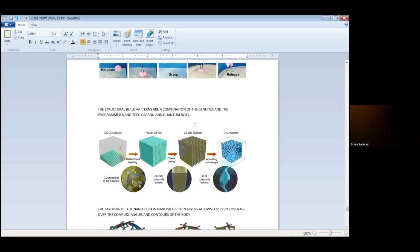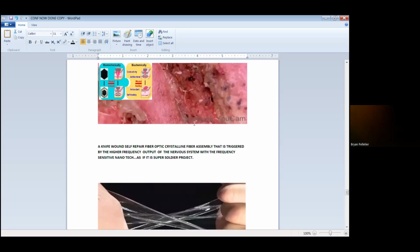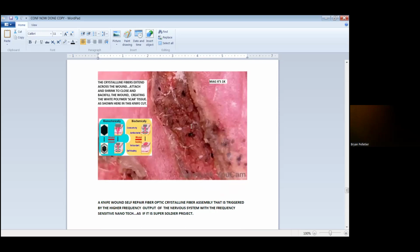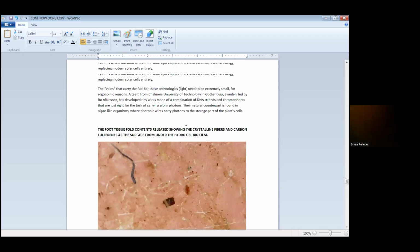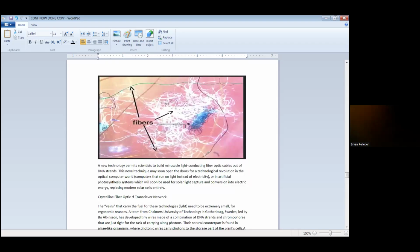This healing of this wound that I was showing you here is indicative of the super soldier program. The crystals receiving, and these are the fibers. This is a lab report on the fibers, and I show you the same thing on the skin pictures that I've taken.